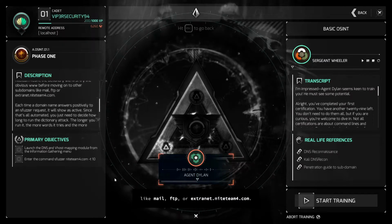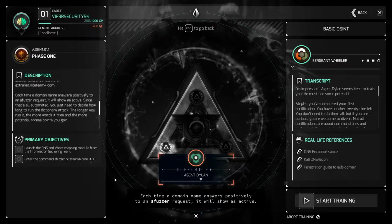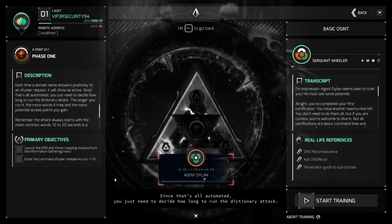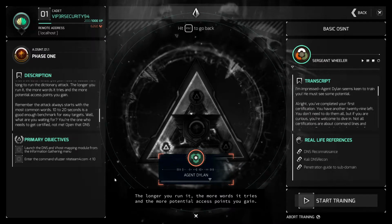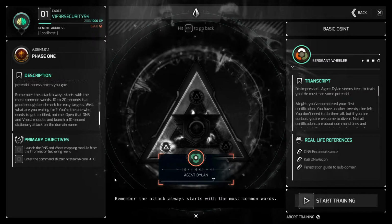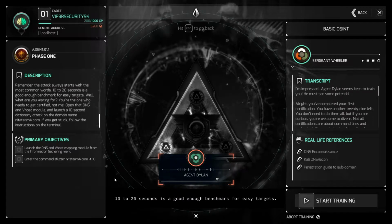extranet.1904.com. Each time a domain name answers positively to an sfuzzer request, it will show as active. Since that's all automated, you just need to decide how long to run the dictionary attack. The longer you run it, the more words it tries, and the more potential access points you gain. Remember, the attack always starts with the most common words. 10 to 20 seconds is a good enough benchmark for easy targets.